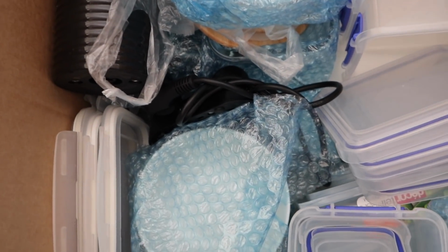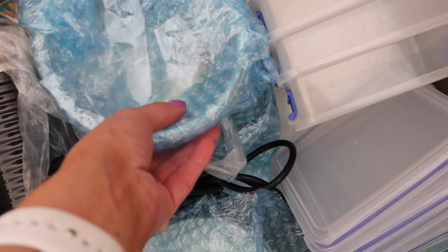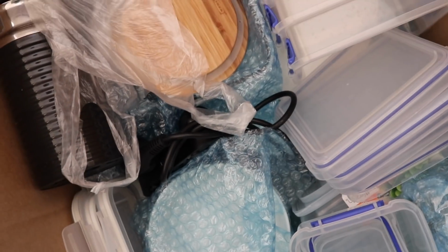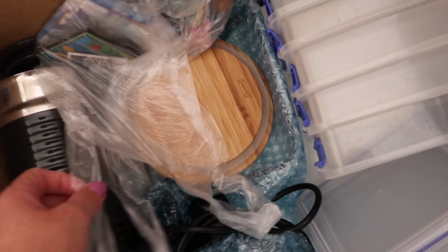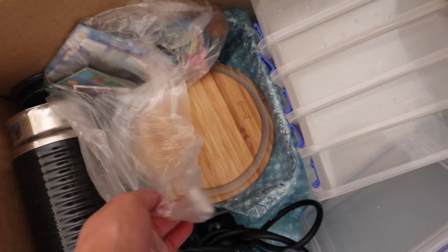I think I might have had some coffee mugs in here, but I already went through the coffee mugs ages ago. I think this is mostly just serving platters and food storage, although this bag here is everything that was on my refrigerator, so maybe there's some fridge magnets I want to keep.